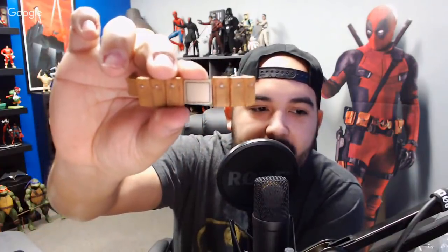Dude, Sideshow, I'm telling you, man. Their detail's insane. Easily one of the best in the game. All right, I'm gonna have to use, oh, there we go. I ripped it open. Okay, now let's put his utility belt back on because it's Velcro, so this is gonna be super easy. Boom.